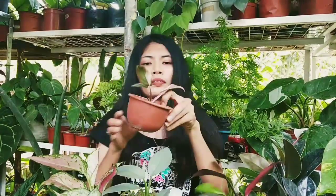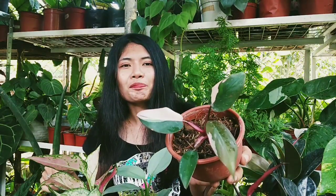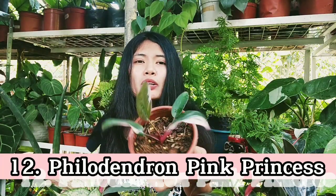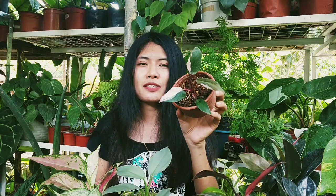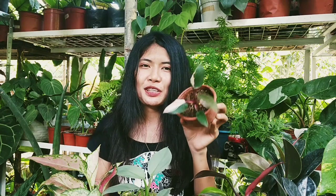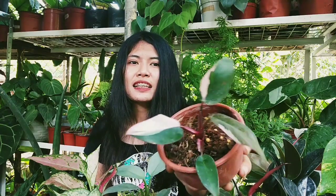So the next on my list is, I just put the number on screen, okay? I hate numbers, sorry. Okay, so this one. This is the Philodendron Pink Princess. As you can see, it's just a juvenile one or a baby. So Miss Agnes, excuse me, this is yours. I'm sorry, I'm just flexing it just for the sake of this vlog because I'm looking for cutest plants today. I was looking for it and I found this one and it's really really cute. And you'll be able to see it on this video if you're watching it, right? So it's just really really cute.